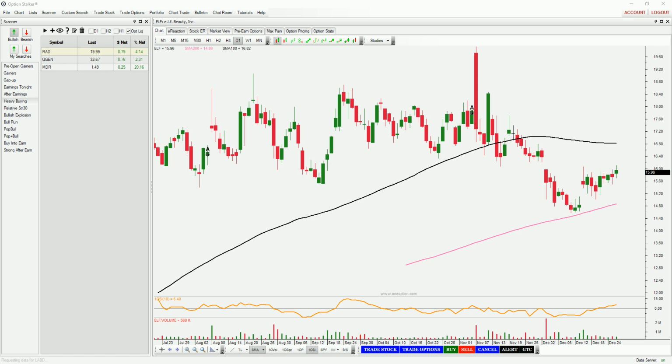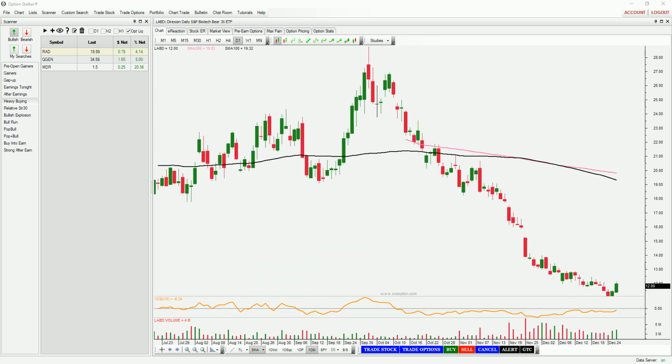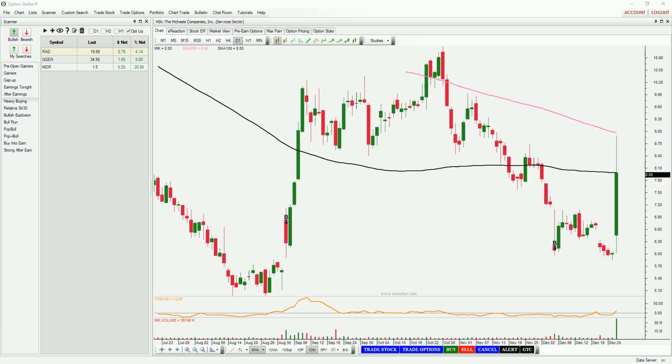ELF, not seeing anything I like there. LABD, a little bit interesting, but this is an ETF on biotechs. It's a contra ETF. Biotechs have been rallying, and so it has been moving lower. We're going to continue to move on. It's not a stock, so I'm not interested in it. MIK, downward sloping trend line, big breakout, finds resistance here at the 100-day moving average. I don't want to chase it up here.